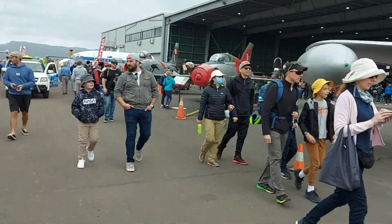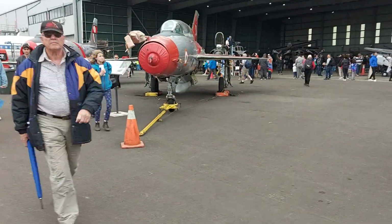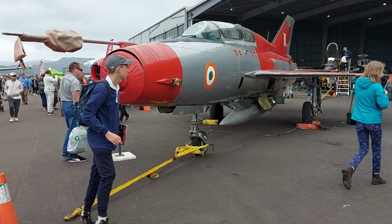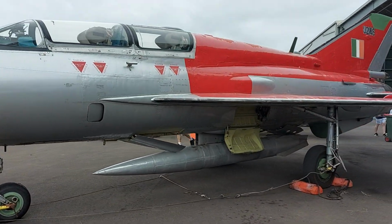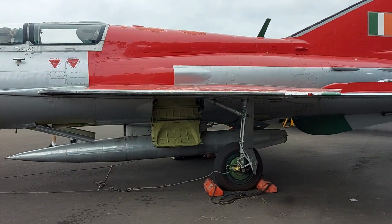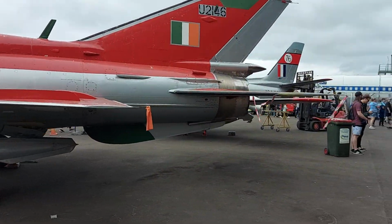It's a really wicked looking MiG-21. Have a go at this. Fantastic. What a beautiful aeroplane. Russian, of course. But what a fantastic aeroplane. I love these things. Just go back down to the end of it here.